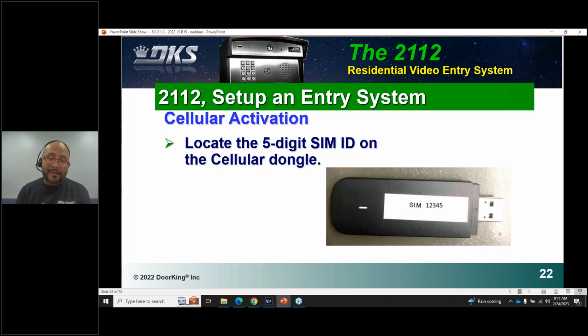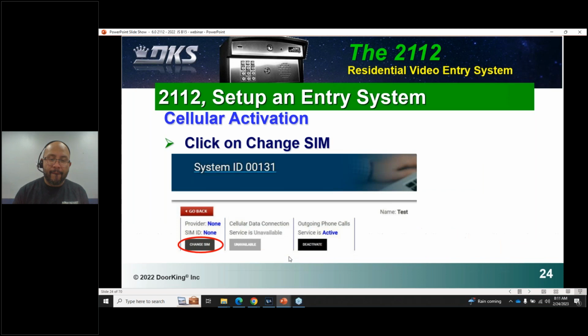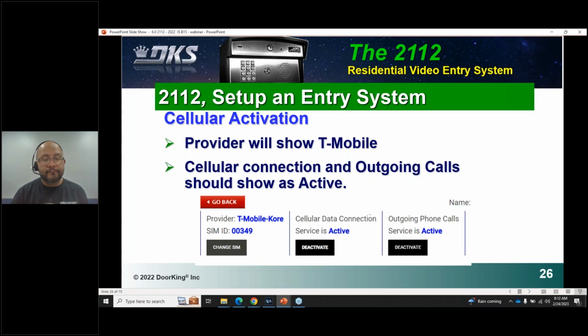If the system has a cell device, the cell device has a 5-digit SIM ID, and we need to activate that. So we go under service, we click on Ethernet, and then we go ahead and change the SIM ID. Type in the SIM ID and we activate it. And you should see the provider and the SIM ID, and then it should show active.